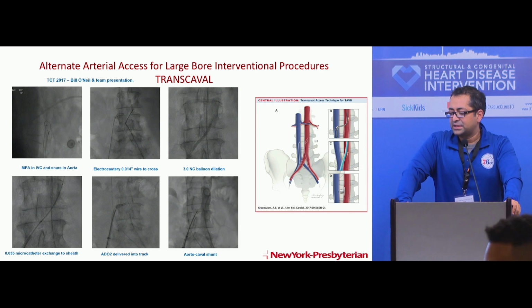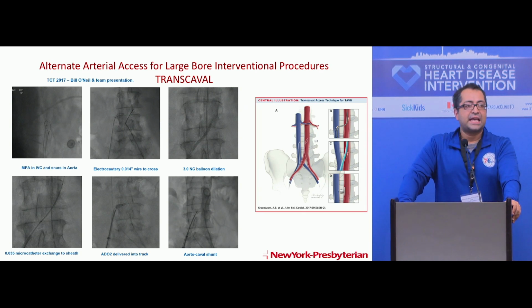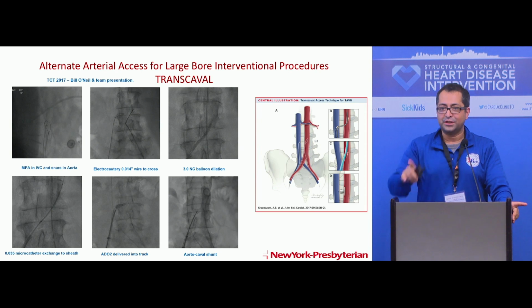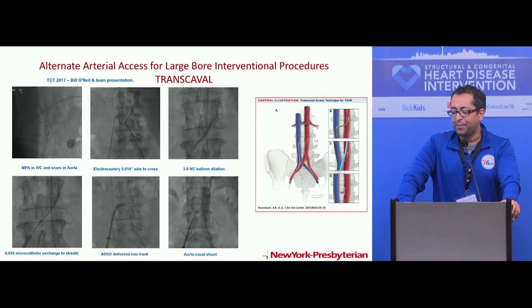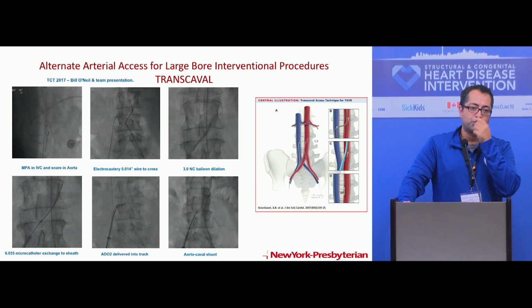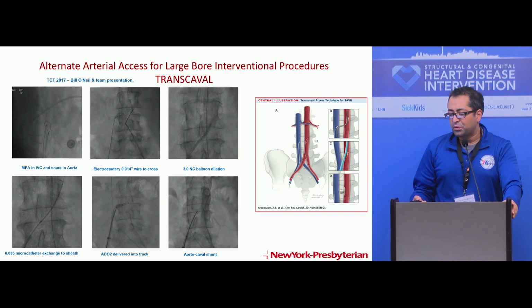So the last alternate access, I'm going to talk about transcaval for a second. Again, I personally don't. Who's done transcaval access here? I think we had this question. Yes, you were the only one who raised your hand. I was on the panel at TCT when Ben O'Neill and the Ford group presented this case. I thought it was really instructive.